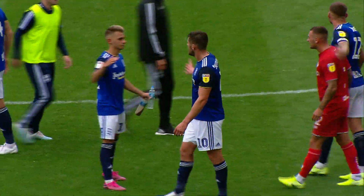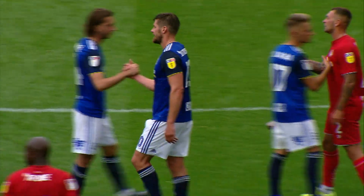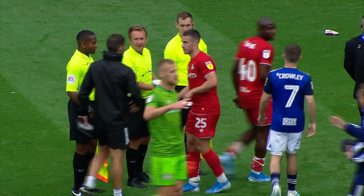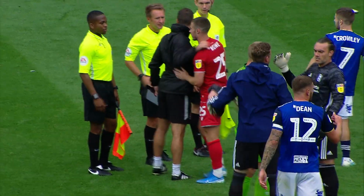1 point apiece seems fair. Lukas Jutkiewicz with his first goal of the season, giving the hosts the lead. But they kept fighting, and Tommy Rowe brought the Robins back into the game.